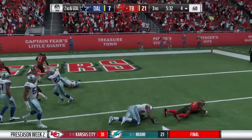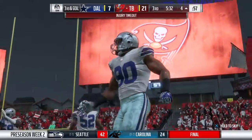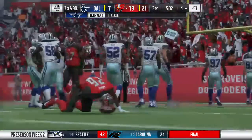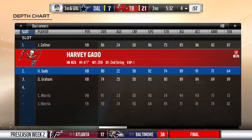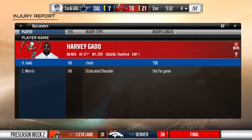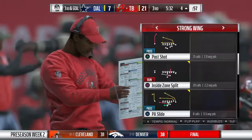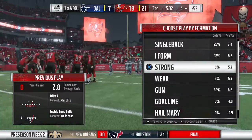Here to his running back. And he's maybe going to get this back to the 4, but that's about all. Now we're going to get a timeout. Appears we've got an injured Buccaneer. Definitely the last thing you want to see here in a preseason game. We'll be right back.